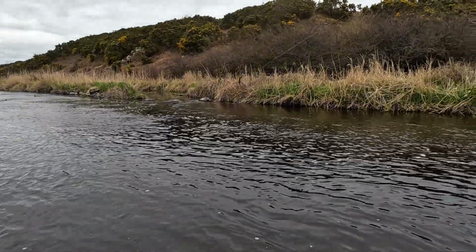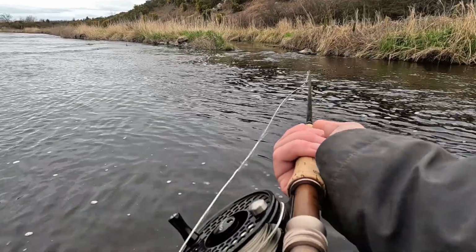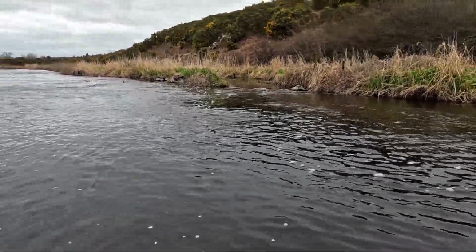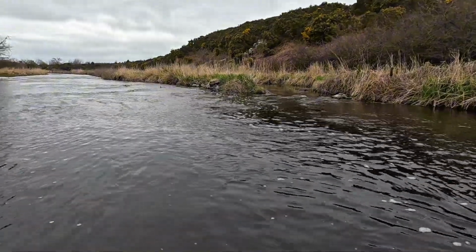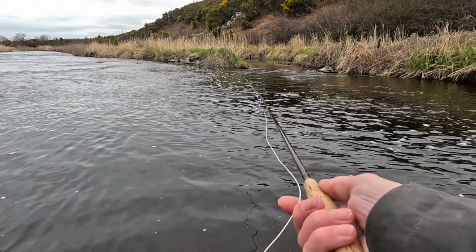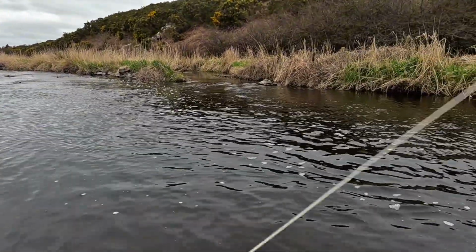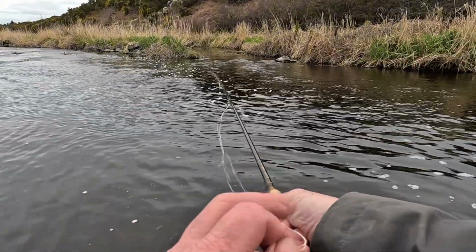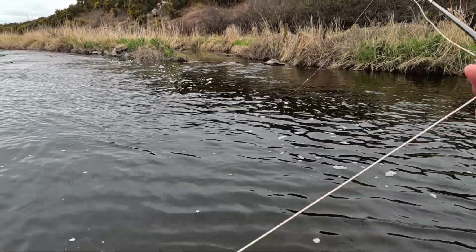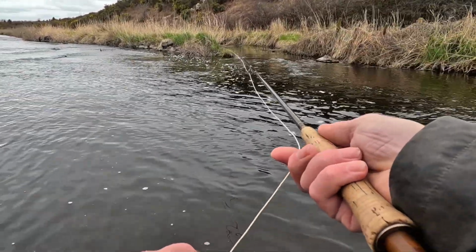Right, I'll try for these fellas over here. Get out there. It's that cold I could barely tie on the fly. Trout have stopped rising. Hatch could be over. But I haven't got a fly over this trout that was rising up here yet. So hopefully, you just never know. Up there from where he was.